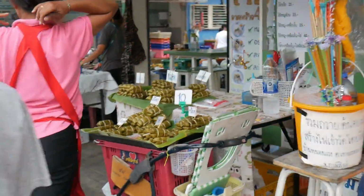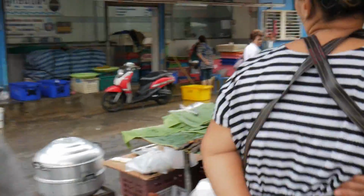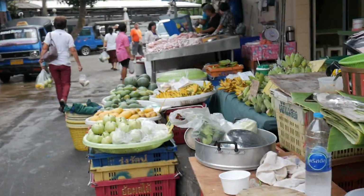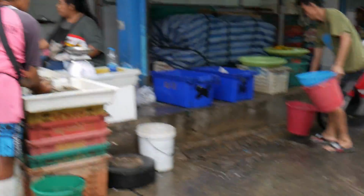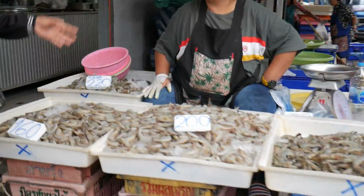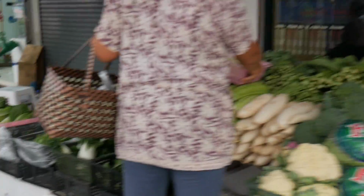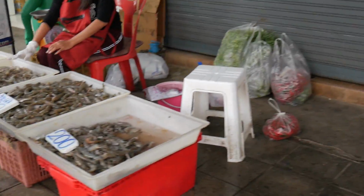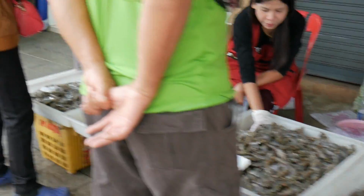So in this corner is this little shop that sells jok, which is rice soup, rice porridge. There's some grilled catfish, usually some meat and vegetable vendors down there. There were a lot of shrimp sellers for some reason, even more than normal, selling shrimp today. Here we have more vegetable stalls, and these things pop up in the mornings, more shrimp.